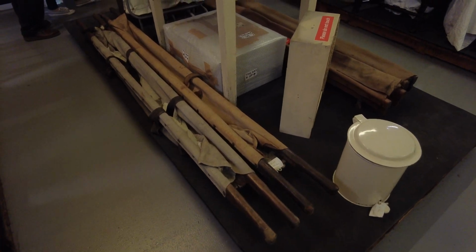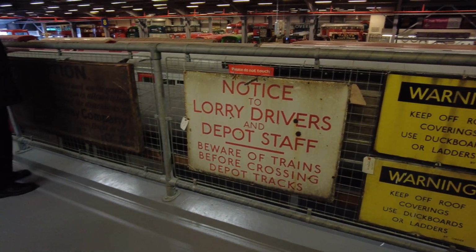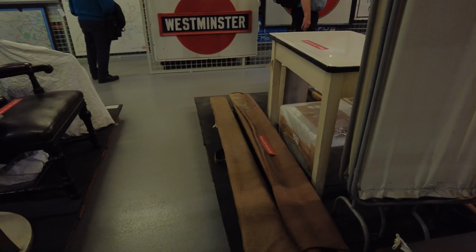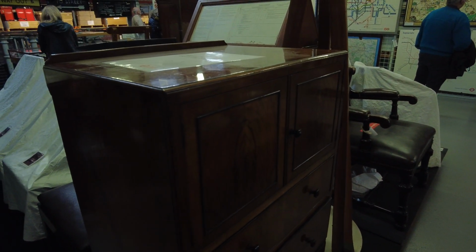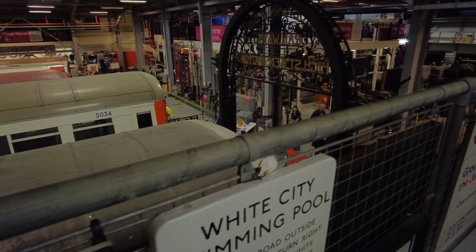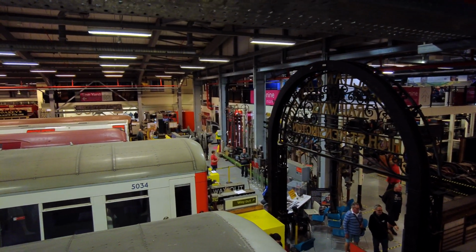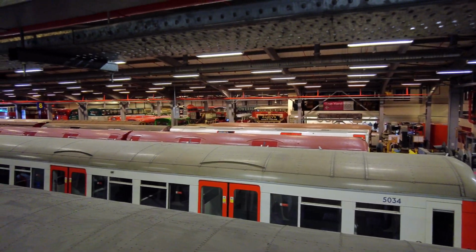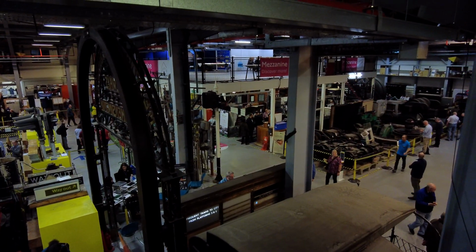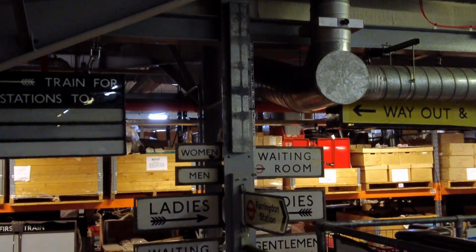Stretchers here. Frank Pick's office furniture. He was one of the managers of the Underground. I just read something about he was the one responsible for sort of getting the advertising in line. When you gotta go, you gotta go.